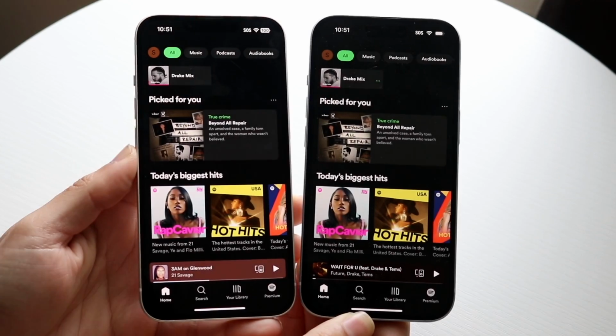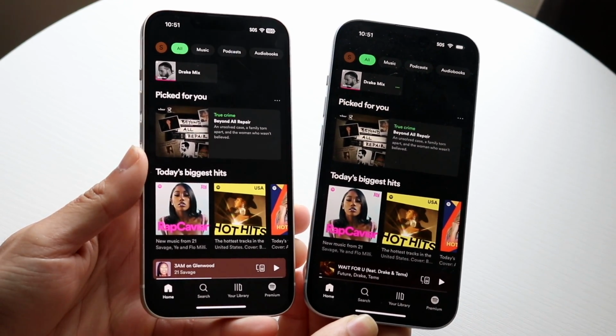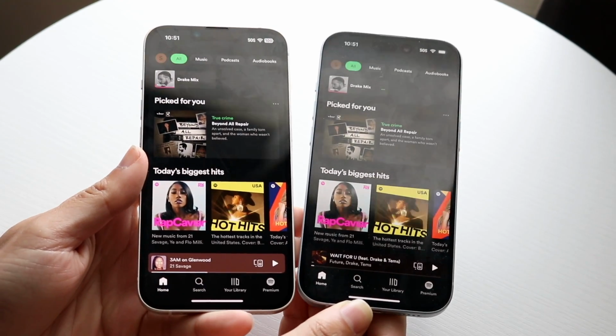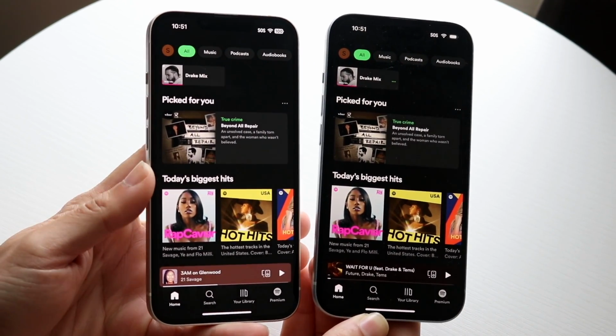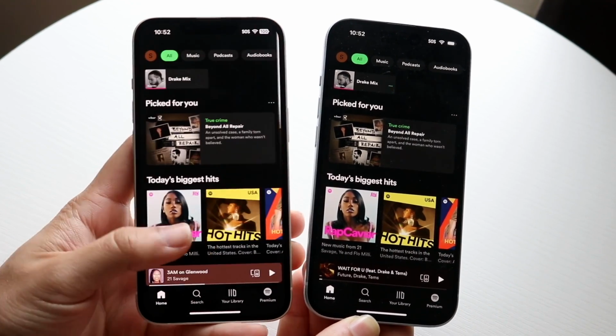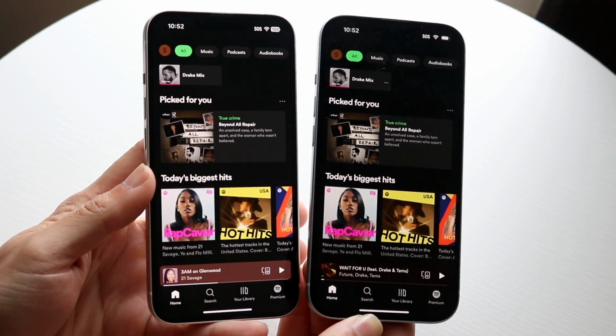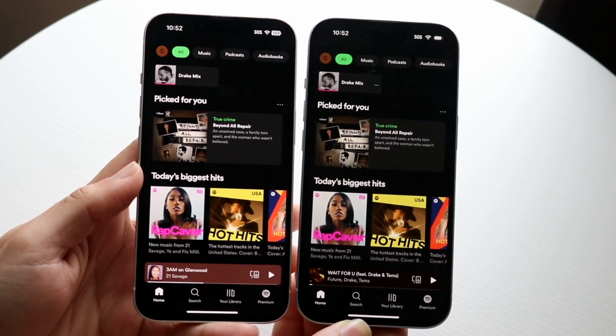So you might be trying to figure out what the differences are between the Spotify free plan and the Spotify premium plan. Now, I will tell you, I'm very happy that Spotify does have a free plan because it allows you to still listen to a lot of songs completely for free. But I will tell you, the Spotify premium plan is definitely a significantly better plan than their free option. And there's a lot of things that go into it.